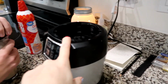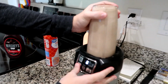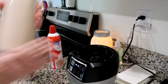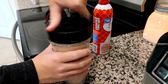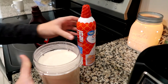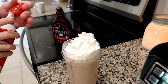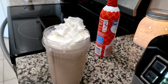Screw your top on, and then just pop it on your little blender. We'll shake it up first so the chocolate mixes in. It's like all you need is like 5 or 6 pulses. And then there we go. And then just a little whipped cream and chocolate drizzle, and you've got the same thing. Without having to go and pay $7 and without having to go get sick. So I would say this is a win.